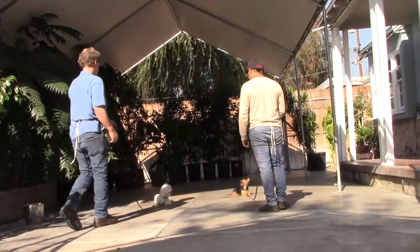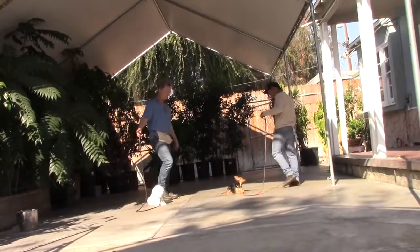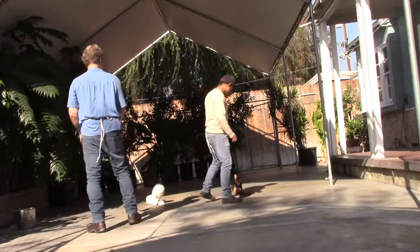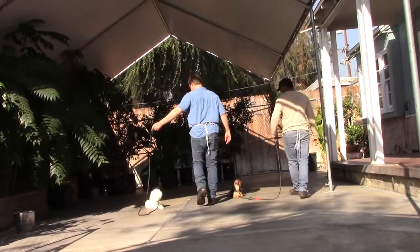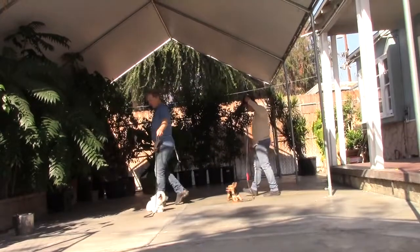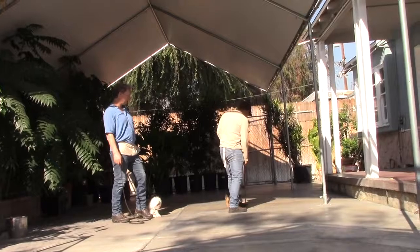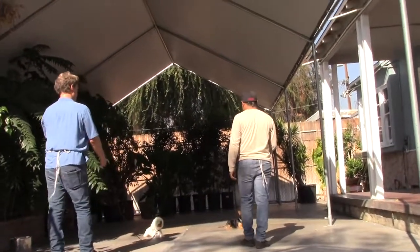Down stays with the two dogs together. It's very hard for them to do it when they're right next to each other. Very difficult. They keep wanting to pop up and run around, jump around like they always do together. So doing the training with them like this is very valuable. And just say no. Don't say down again, just say no.